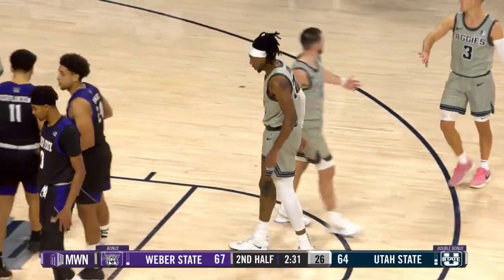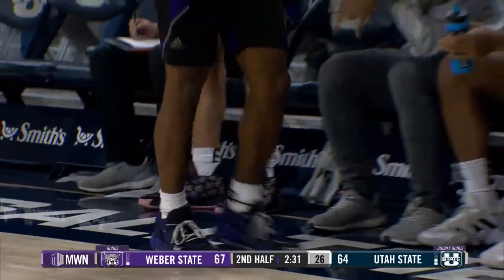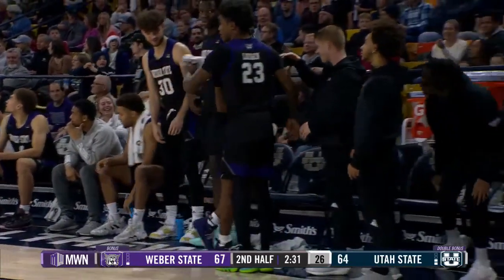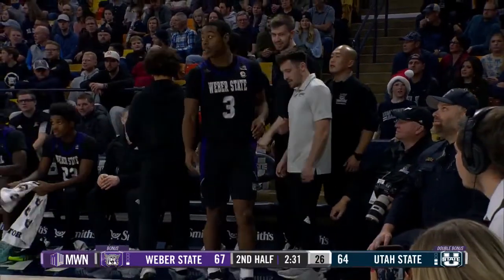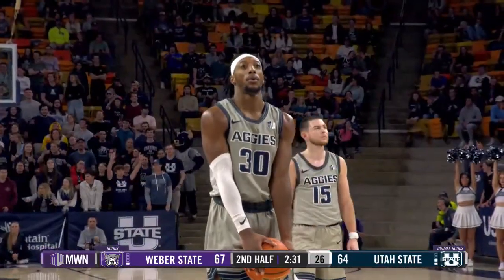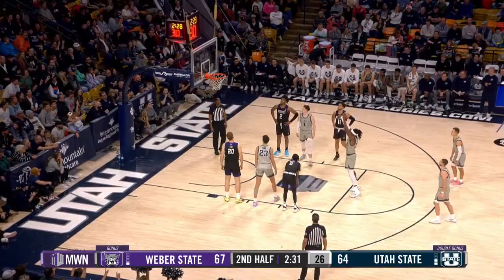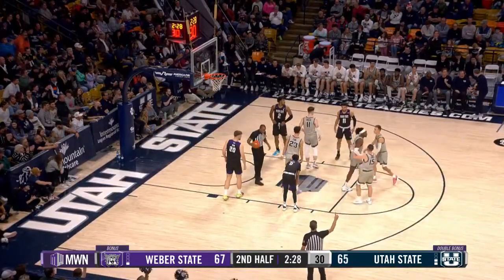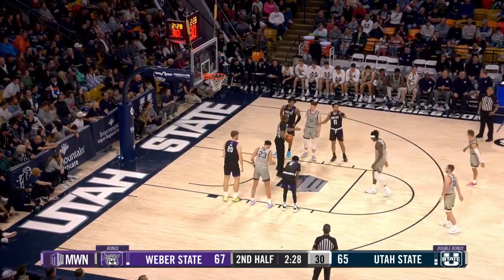And with that, Cunningham is fouled out of the game. It's a good Weber State player that won't be on the court to finish. Ballard and Chu each dealing with 4 fouls as well. Akin, who's missed his last 2 free throw attempts, try to right the ship here. He'll have 2. He makes the first one. 67-65, 2:28 left to go.